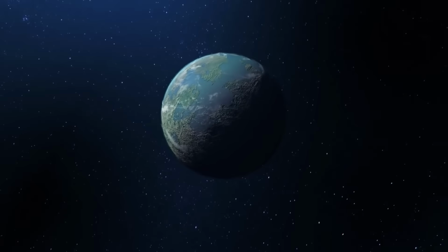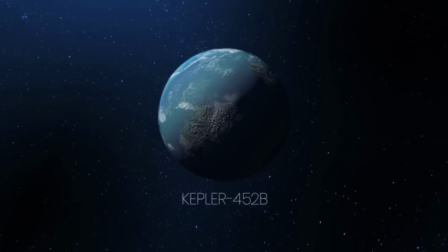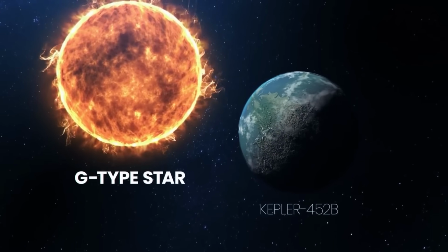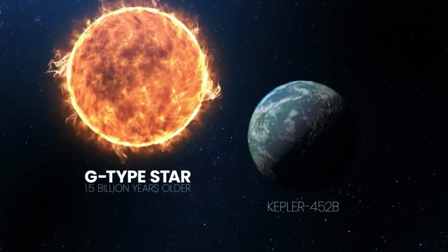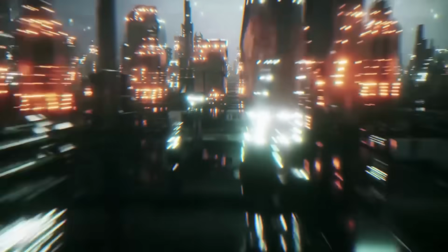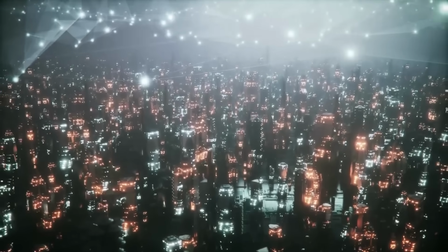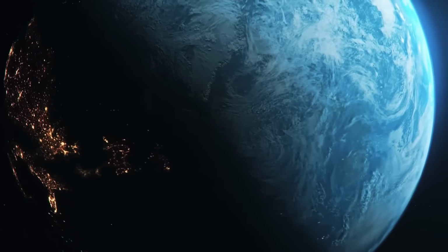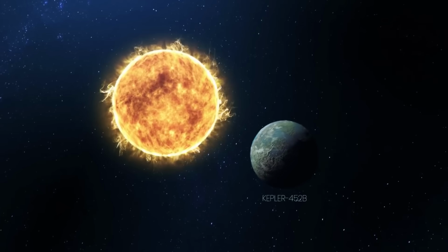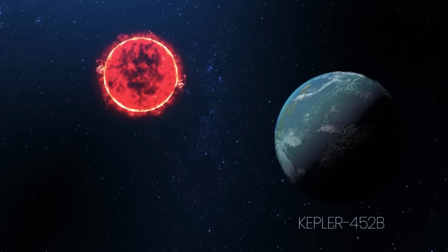Another possible superhabitable world could be Kepler 452b. It's sometimes called Earth 2.0 and orbits a G-type star which is very similar to our Sun, except that it's 1.5 billion years older and slightly bigger. Some authors speculate that there could have been an ancient civilization on the exoplanet or the Moon orbiting it. But it's possible that we're now seeing a glimpse of the future fate of Earth, because the star it orbits used up its fuel and has expanded into a red giant.